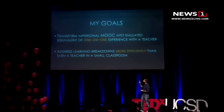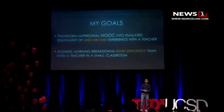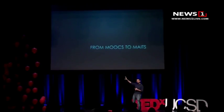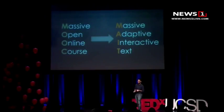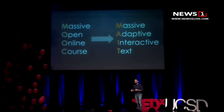So my goals are to transform the impersonal MOOC experience into an emulated equivalent of a one-on-one professor-student experience. And I want to have students be able to address learning breakdowns even more efficiently than they'd normally be able to do, even in a small classroom setting. And this is where I transition from MOOCs to what I call MAITs. So an MAIT is a massive adaptive interactive text. MOOCs in general are video-based, whereas I'm proposing an interactive text that you can use.